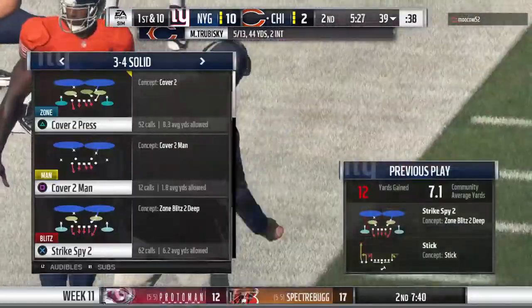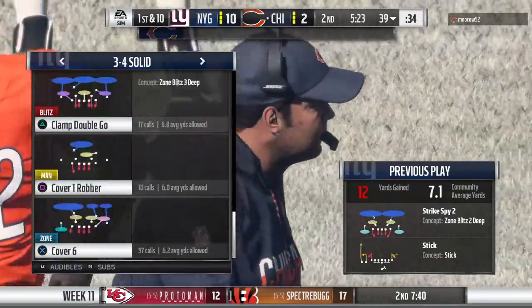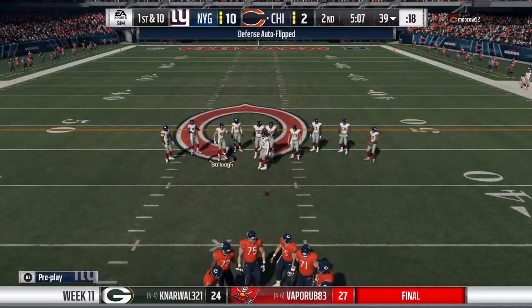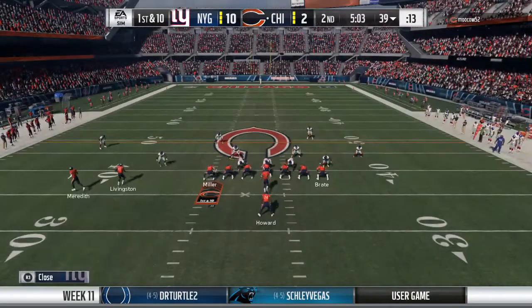12 yards there as they move the chains. Obviously, this has not been a banner game throwing the football. So what you got to do, you got to kind of down focus, don't you think? Find the tight end, take some easier completions. Yeah, interception last drive there. He hits the reliable target.